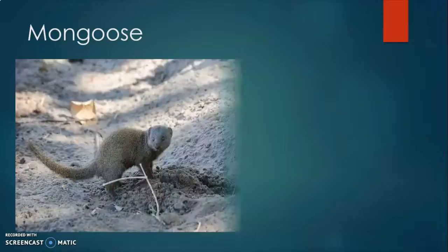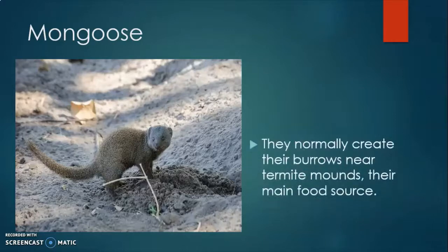And this one, the mongoose. Again, mongoose. Look at this. Yes, this one lives underground too. They normally create their burrows near termite mounds, their main food source. So they normally create their burrows or nests underground near the termite mounds.